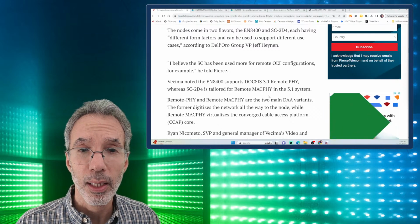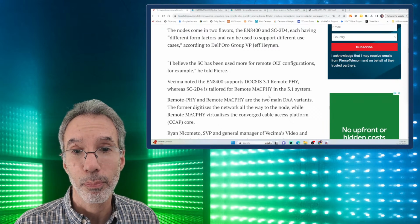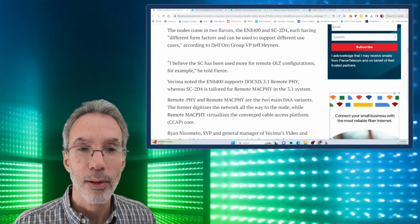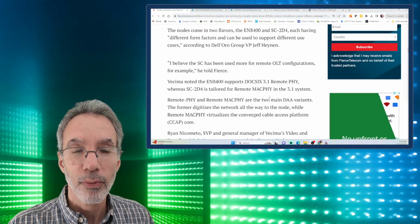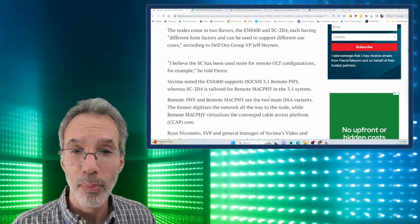And then the difference is remote PHY is basically taking the physical infrastructure, the PHY meaning physical. It's not like Wi-Fi, fidelity. So remote PHY is the physical layer, taking the physical layer out to the end user, or close to the end user, let's say, in a node. And then remote MAC-PHY is taking the MAC layer as well.